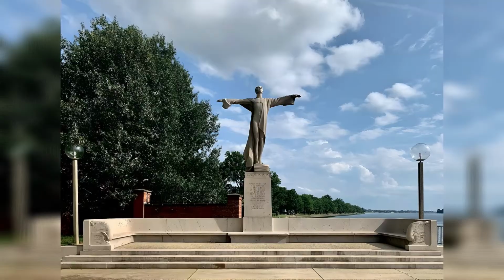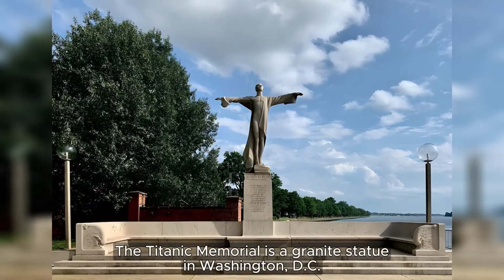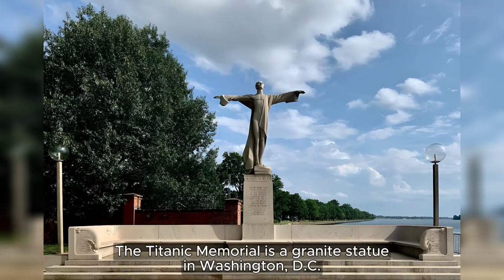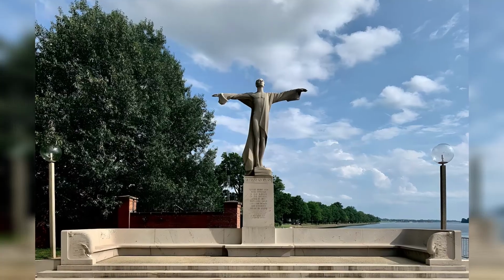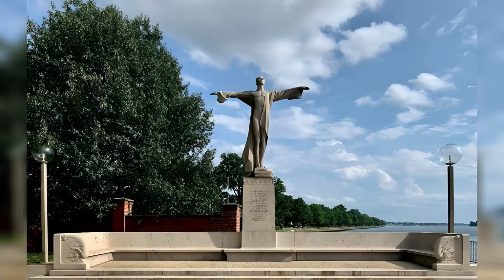The Titanic Memorial is a granite statue in Washington, D.C., honoring the men who sacrificed their lives so that women and children could be saved during the sinking of the Titanic. The memorial was installed in 1930 and dedicated in May 1931.